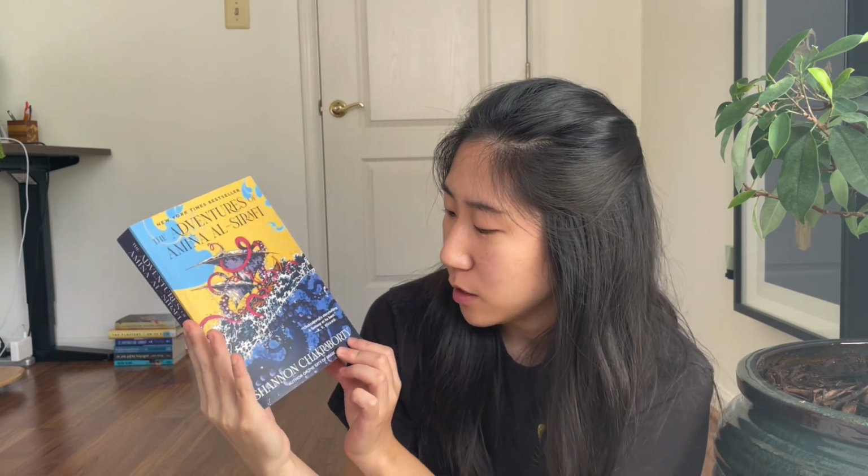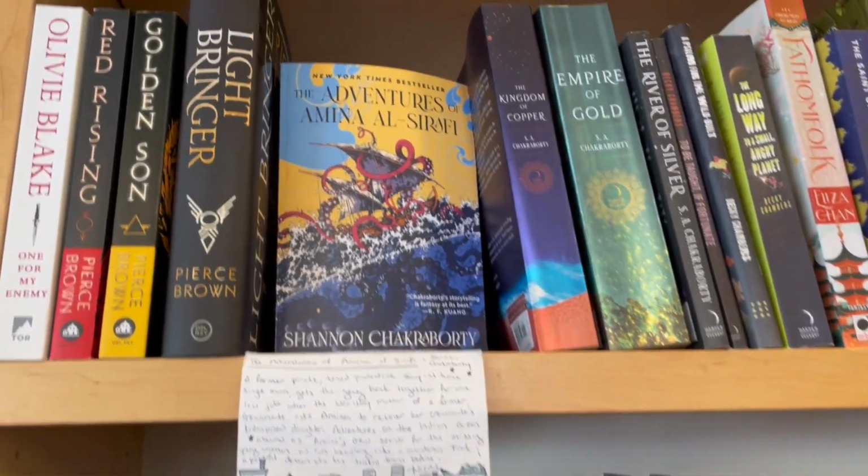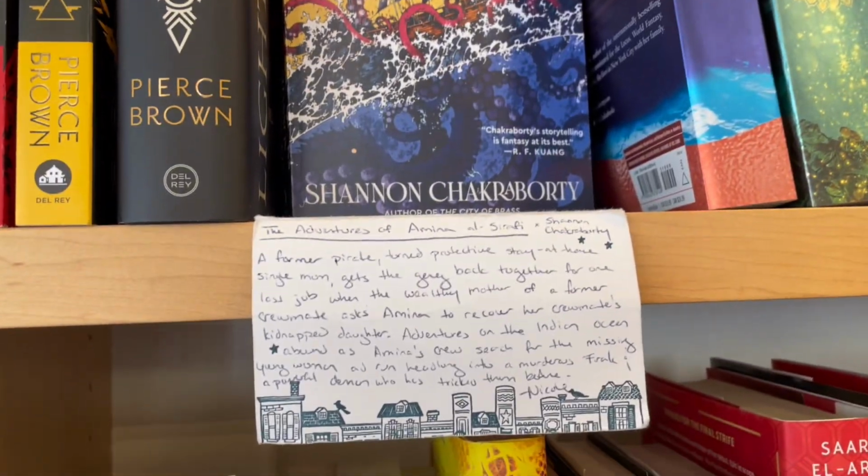The second book I bought was Piglet by Lottie Hazel. This was also on my Goodreads want to read list. The third book I picked up from this bookstore was The Adventures of Amina Al-Sarafi by Shannon Chakraborty. I put this on my want to read a while back, but then reading the staff's blurb for it made me want to pick it up again, or pick it up finally. It seemed like a very adventurous tale that wouldn't be depressing. I would feel like it was exhilarating almost, so I wanted to pick it up and read it eventually.